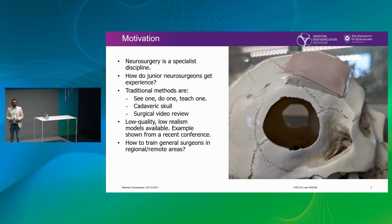The traditional approach is the see one, do one, teach one method, along with being with expertise, and also the use of cadavers. The limitations of cadavers, as we know, are the really high cost of maintenance, ethical issues, and availability is also a problem nowadays. Surgical video review is also used for this kind of training and education.